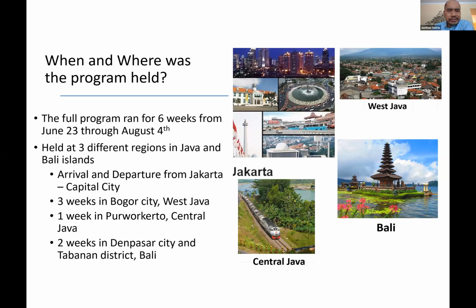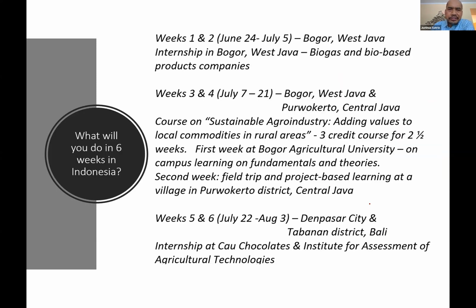So the program ran for 6 weeks at 4 different locations: Jakarta, my hometown, and then West Java, Central Java, and Bali. In the first 2 weeks, students do an internship at a biogas company in Bogor. And then in weeks 3 and 4, they did this summer course, which is a 3-credit course for 2 weeks, learning about fundamentals and theories in the first week. And then the second week, they did a field trip to work with farmers and on a plantation in Central Java. In weeks 5 and 6, only the Villanova students flew to Bali from Central Java, and they did an internship at Chow Chocolate, also in collaboration with the Institute of Assessment of Agricultural Technologies.